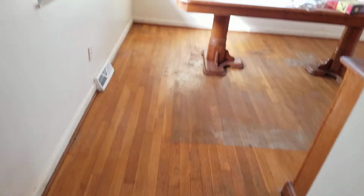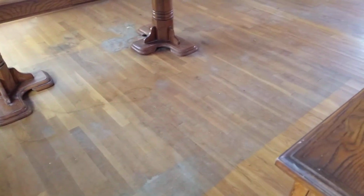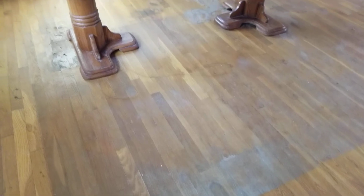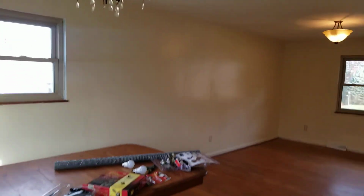It has tile counters here, and this is the entrance to this small nook. Again, I'm just showing you the condition of the floors. It's obvious a rug was here and it has discoloration, but again, this was not the reason why we did not pass the inspection. And let me show you the basement.